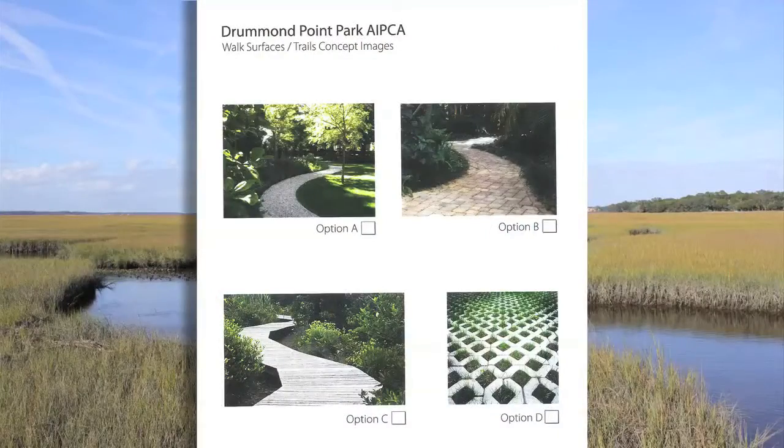that it was pretty clear that in environmentally sensitive areas the wood walkway was going to be appropriate in the wetland areas, and then when you get in the upland areas, a coquina path, a stabilized path, was probably going to be appropriate. This one doesn't surprise me at all. It fits the character of the park, and I think it fits environmentally.